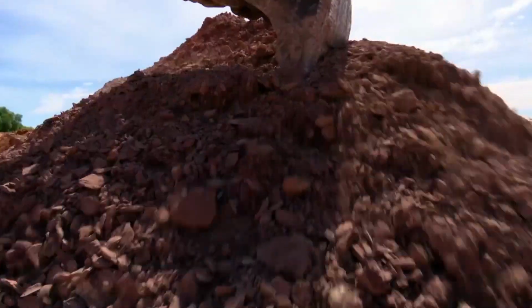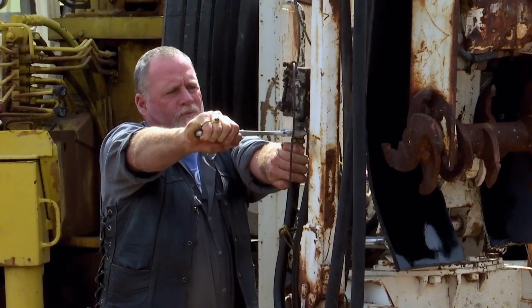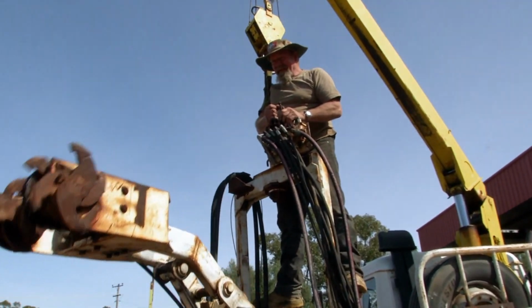Race to move the most dirt. It's a scrap heap challenge for the Cooke brothers. My one is going to be easier to use. Hopefully this will be ready to go before yours is finished.